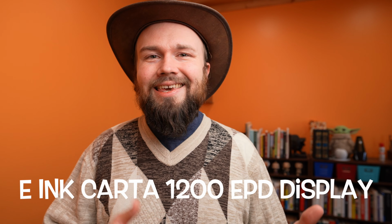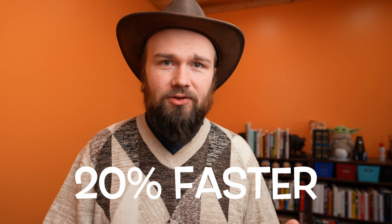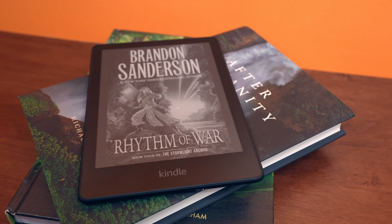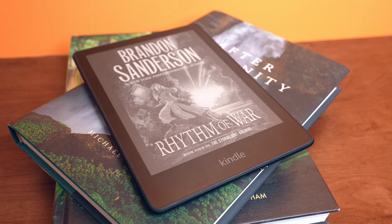The most obvious of these is the new screen. It's an e-ink Carta 1200 screen, which Amazon claims makes page refreshes 20% faster. Now, at first, I thought this was just marketing copy, and I didn't care about that one way or the other. I was going to buy it because of USB-C. However, on getting the device, it definitely changes pages noticeably faster.